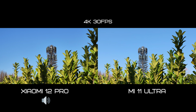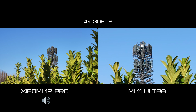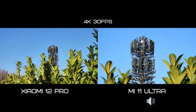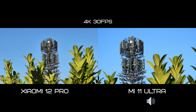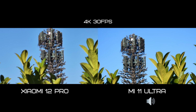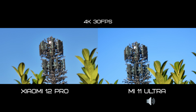And we'll move into a 5x optical on the 11 Ultra, 5x telephoto lens. You'll see it clear up and snap into place. Right there, perfectly snapped into place. Much clearer now on the 11 Ultra with that optical zoom. And we'll go to a 5x digital equivalent on the 12 Pro. Right about there. So there you go, digital versus optical right now between the 12 Pro and 11 Ultra.